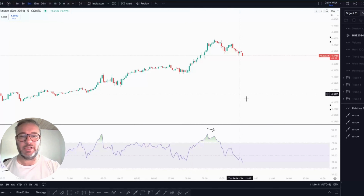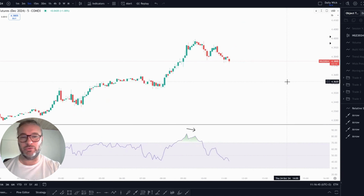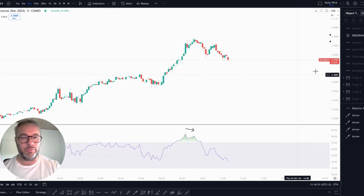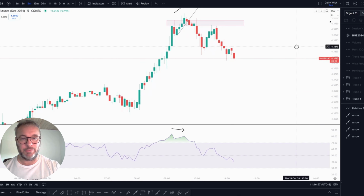So we are at the charts with copper futures, which is my favorite pair to day trade. I use three assets: copper, gold, and Nasdaq. But let's start with the first trade example. That is here. That is a simple one.